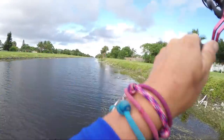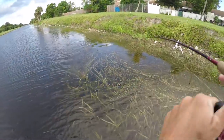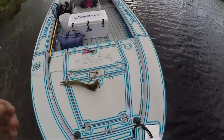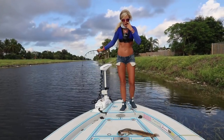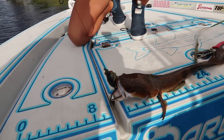Hooked up. He crushed that. Closer to the boat too. Woo! Nice. Snakehead in the boat. Choked it. Look at that. Second snakehead in the boat.